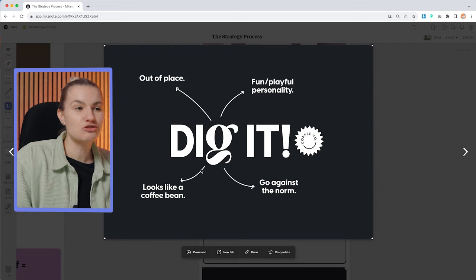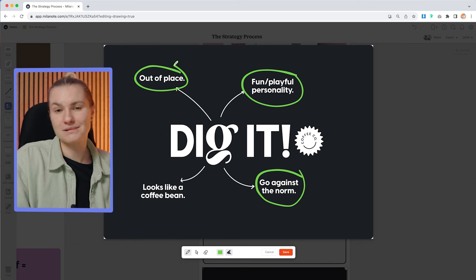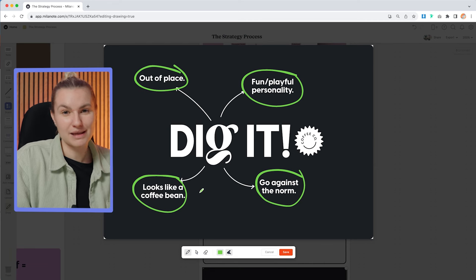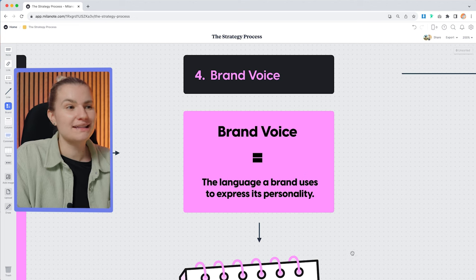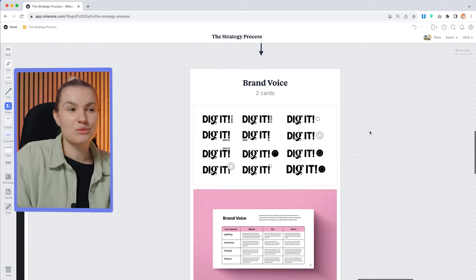Now, this customization was driven by a few intentions: to showcase their playful and fun personality, to emphasize that they approach things differently and go against the norm, and to promote their mission of helping those who feel out of place to be accepted in their community. And then the bottom of the G was designed to resemble a coffee bean, connecting back to the product without being gimmicky. The final step in brand positioning was to identify the brand's voice, which is the language used to express its personality. So by establishing this, it ensures that the client has a guide to follow when communicating to their audience. This stage also helped in the design of the brand's logo type.